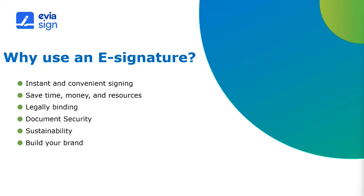And e-signatures or digital signatures are legally binding. In most countries in the world, and especially we have researched, of course, all the countries where our offices are and where we have partners and where we are rolling out Evia Sign, Evia Sign is a legally binding product, except in cases where you have to have a document notarized. So for day-to-day transactions, day-to-day agreements, it is as legally binding as a paper signature would be.